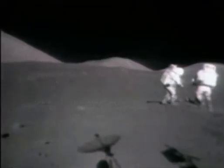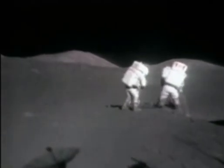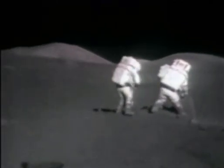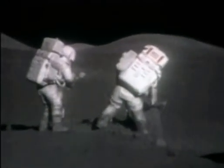Okay, Bob, we're about 15 meters from a 20-meter blocky rim crater. It's about 3 to 4 meters deep. Okay, I copy that, Jack. Very good.